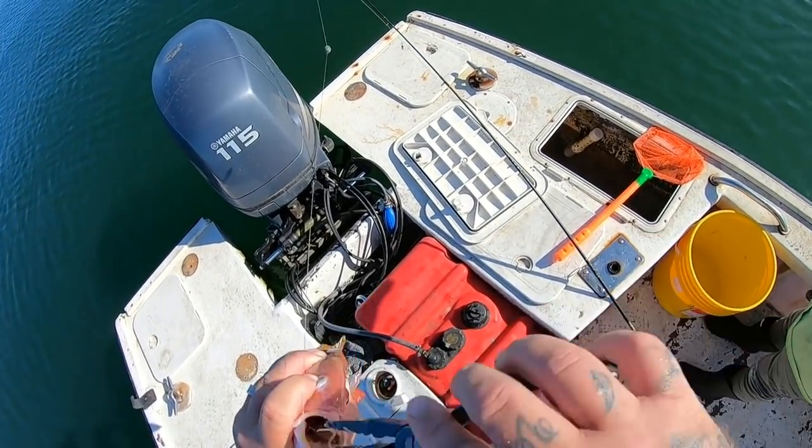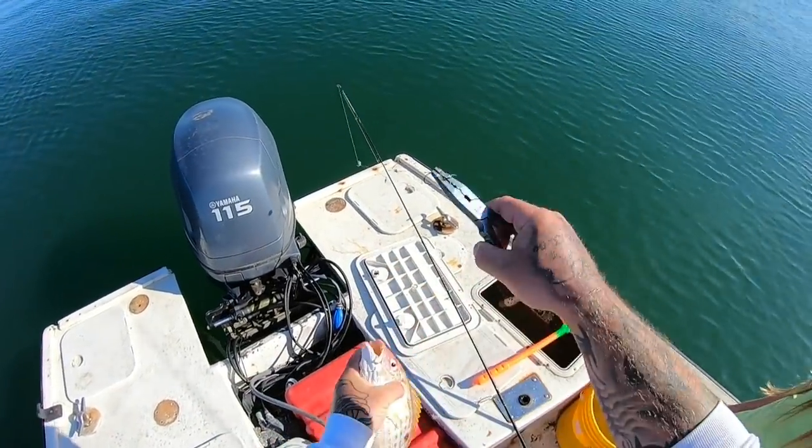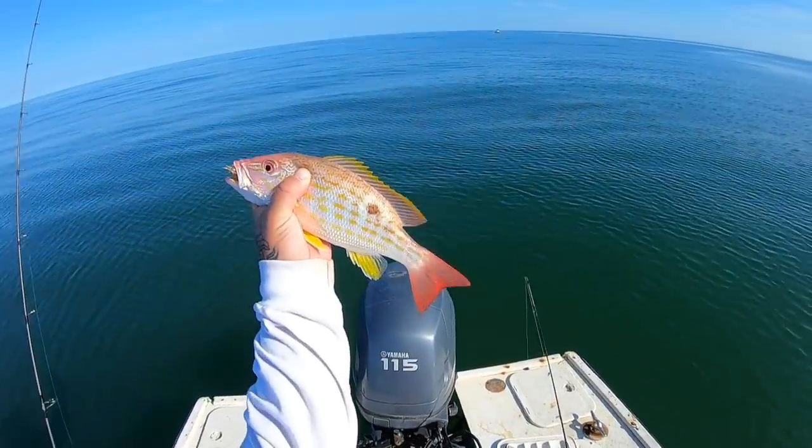So much ceviche is ours. All right. How much shrimp did you eat? There we go. Another nice lane.